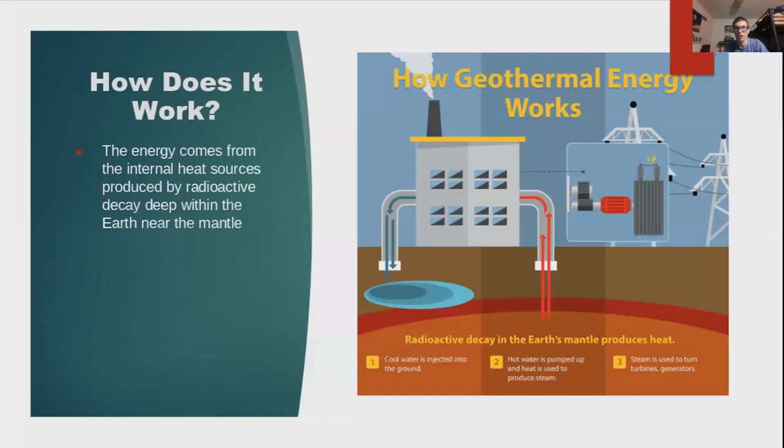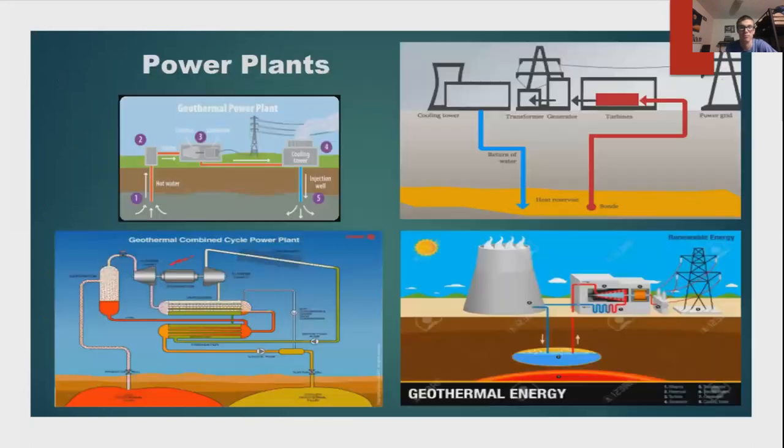So how does it work? As you can see by the diagram here, cool water is injected into the ground, or it already collects the groundwater that is underground, and then it pumps up this water or energy from underground and heats it up, and then it's used to produce steam in the generators you see there. Here are some more diagrams of power plants. Some of them have slightly different processes, but it's all basically the same idea.